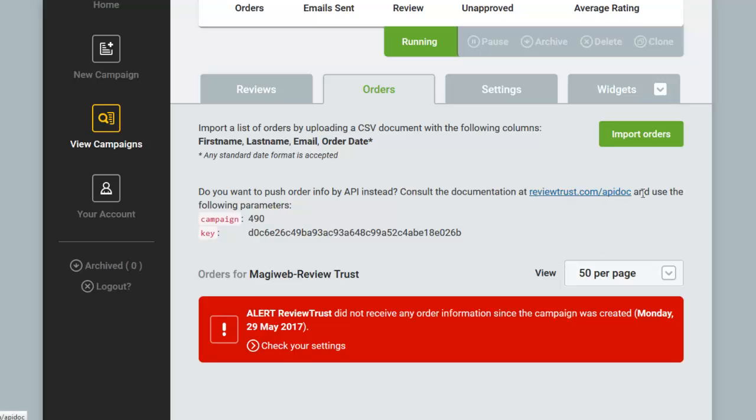And another thing I should mention is they do have an API. So if you do want to hire a developer to actually integrate something custom for you, that is actually a possibility as well.